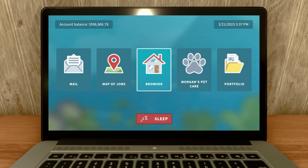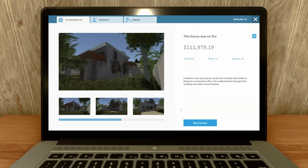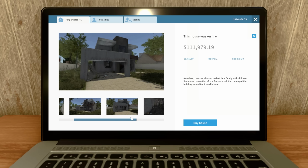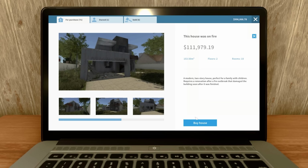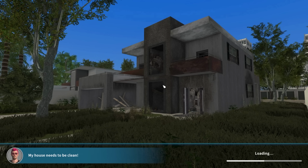I think today I want to do this house right here. This house was on fire. It's a house that was on fire, but it's very modern, or at least the shell of it is, whatever's left. There'll be a lot of cleanup, but I think this will give us the opportunity to do some pretty cool stuff. So let's head over there, take a peek, see what we're dealing with. And I think it should be pretty fun.